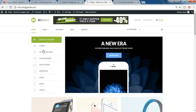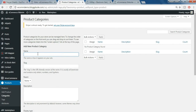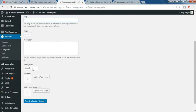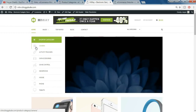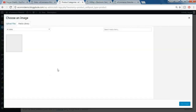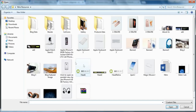Now we have to add different product categories. Okay, now let's see what categories we have. We have camera, activity trackers, car accessories. So let's add that. First it's camera. Put in camera. In slug you can keep it blank. Fine. It's asking for display type, don't do anything. But for thumbnail, as you can see, we have a small thumbnail for camera. So select this one. We have to upload a thumbnail. We don't have anything, so what we'll do is upload some files.